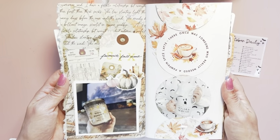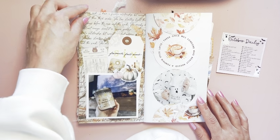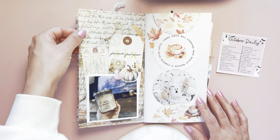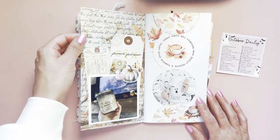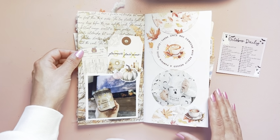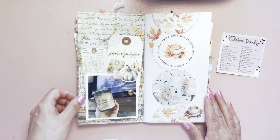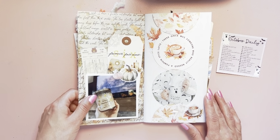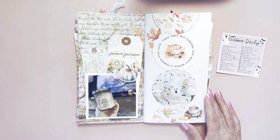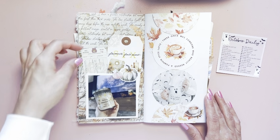So for day 6, because I'm using a Cocoa Daisy Simple Daisy notebook, these pages are already designed, and so I wanted to try to use what I could and not have to overlap any of the pictures. So for day 6, we have our favorite fall scent. I took a picture of my new candle that I absolutely loved for the fall, White Pumpkin from Bath and Body Works. So beautiful. And then I just used some pretty tags.